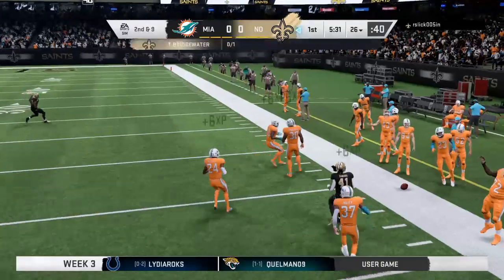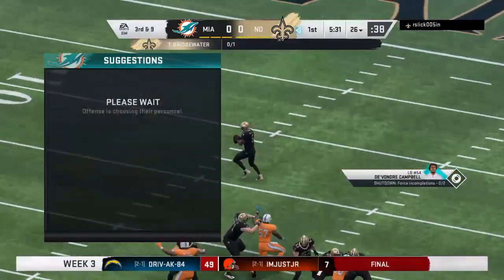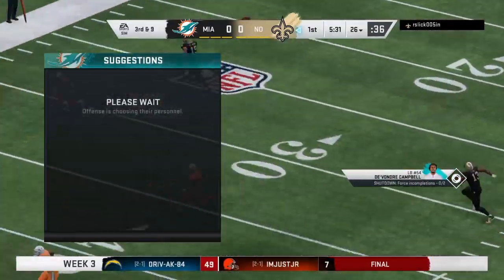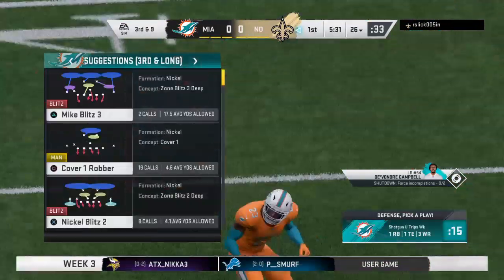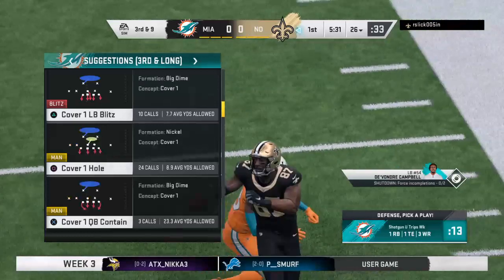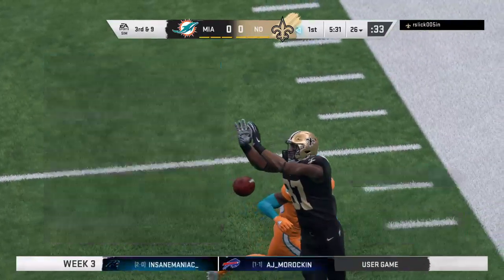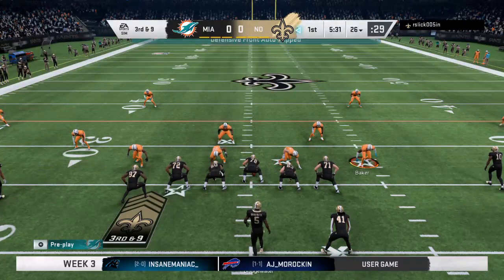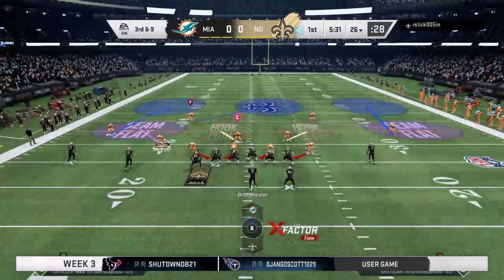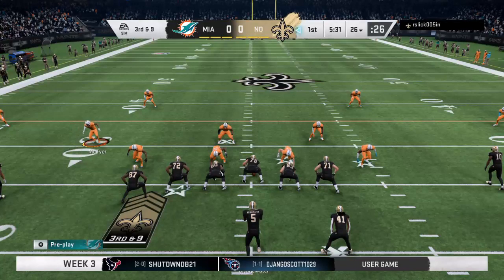And this one incomplete. Too much contact to hold on to that one, and it's 3rd down. And it is true. You can draft the fastest. You can draft the most athletic guys. But if they don't know the art of positioning, sometimes it's all for naught. In this case, in the right spot, helped force the incompletion. Yeah, but had his hands on it for a second. Would have been a tough catch, though. Falls incomplete.